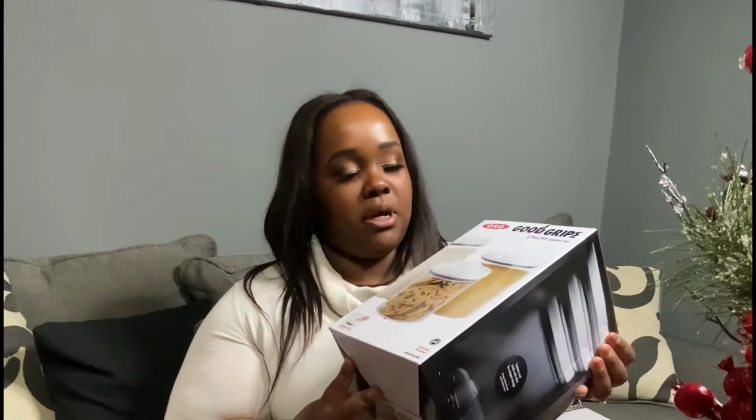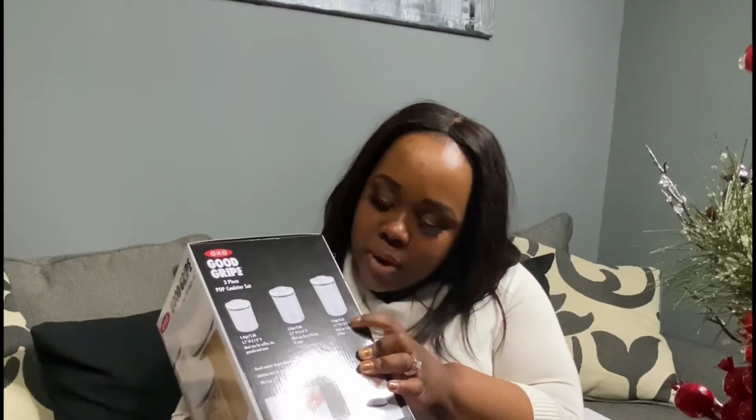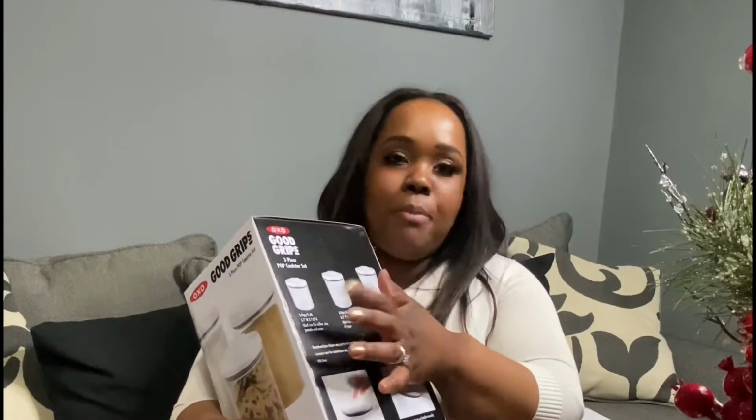So I was super excited to go out and get these items using the gift card that my nephew got me. This particular one came with a 4.5 quart container, a 3-quart container, and then a 1.9, so almost a 2-quart container in this one. I did already pull the containers out so that it wouldn't make a lot of noise on camera. And here are the containers, and they are big.